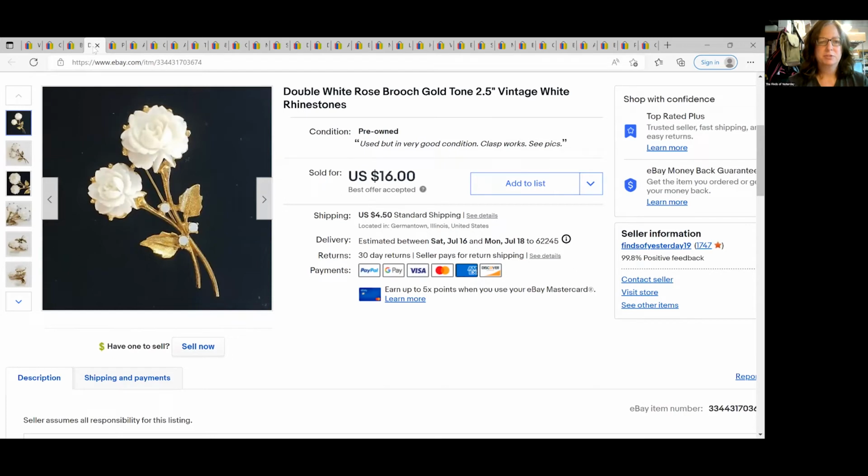Next one is a brooch. It's a double rose brooch. It sold for $16. Most of the brooches that I sell are in that $15 to $20 range. So this is just an example of that. And it's just a really pretty, nice, simple brooch. $16, I paid $1 for it, and my profit on it was $13.74.